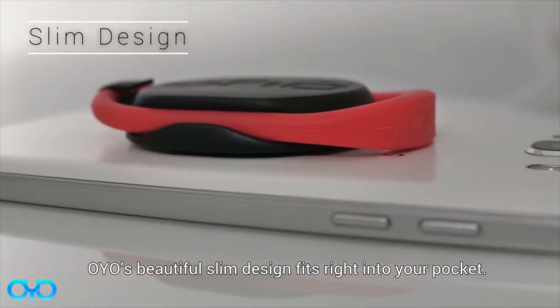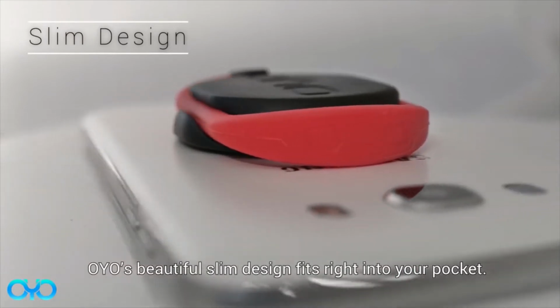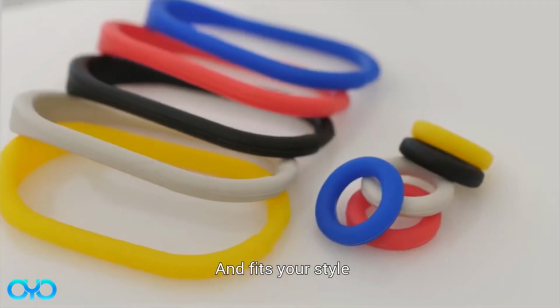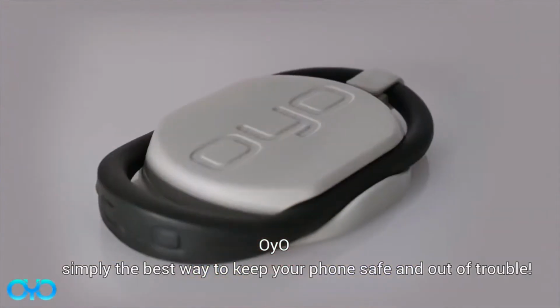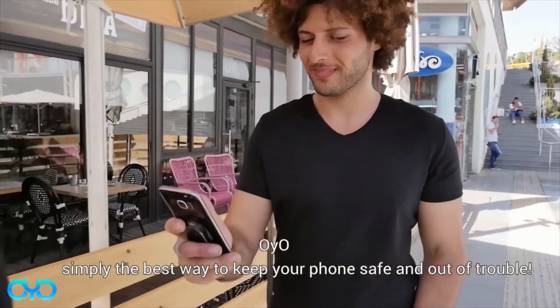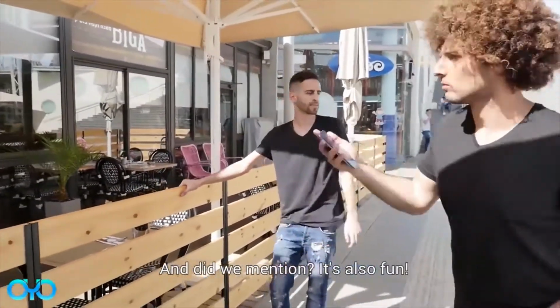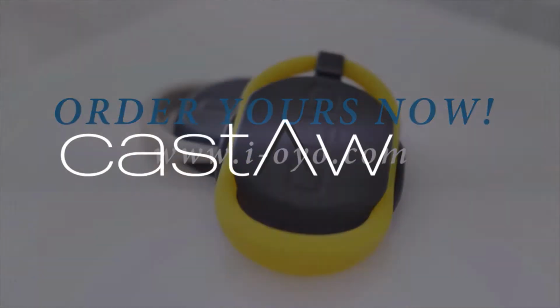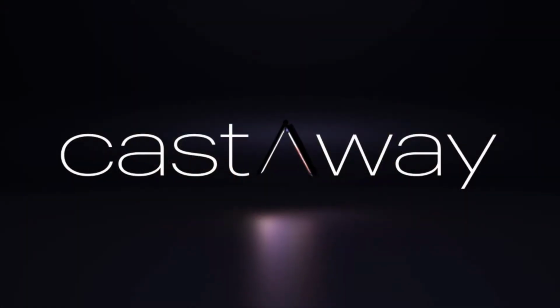OYO's beautiful slim design fits right into your pocket, made with high-quality materials, and fits your style. OYO, simply the best way to keep your phone safe and out of trouble. And did we mention, it's also fun. Order yours now.